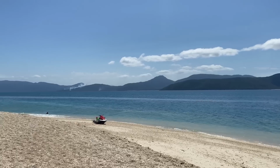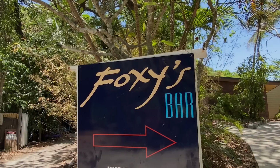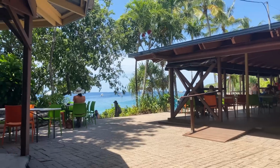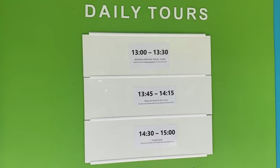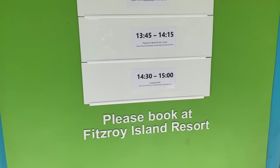Lunch and drinks can be purchased from Foxy's Bar or the general store. If you haven't pre-booked your Turtle Centre tour, you can do it there. We caught up with resident marine biologist Rowena Johnson to find out more about the centre and its vital work.